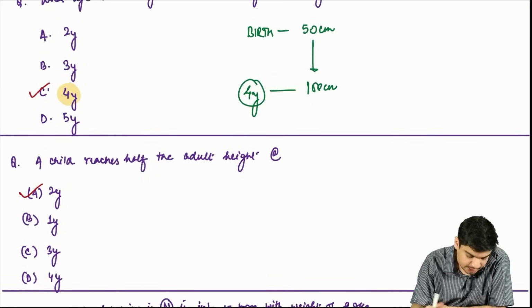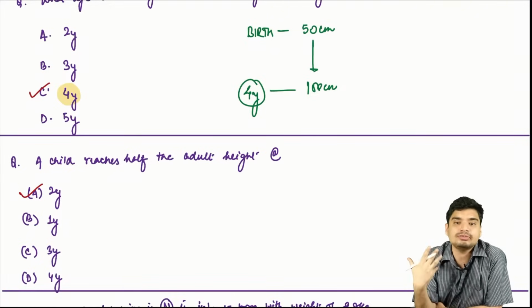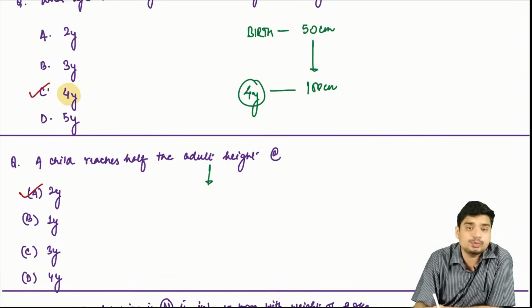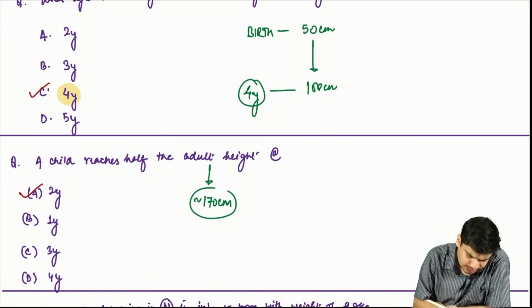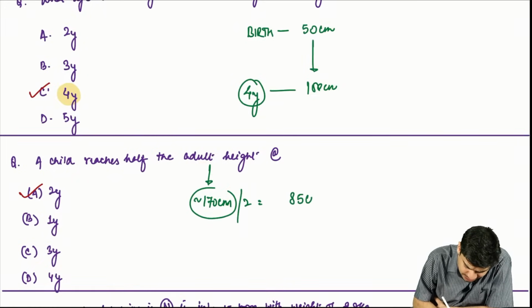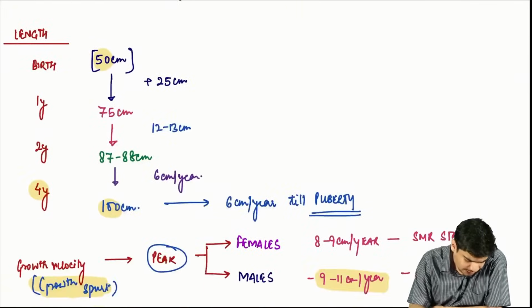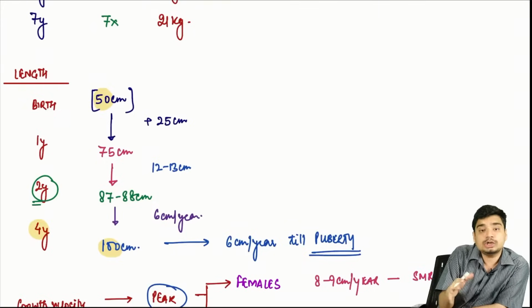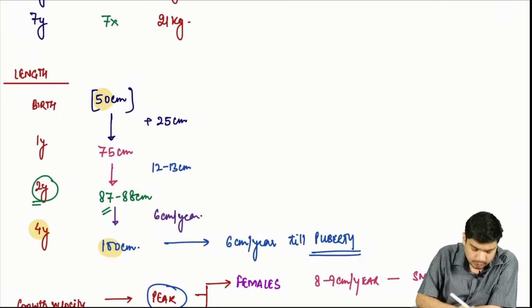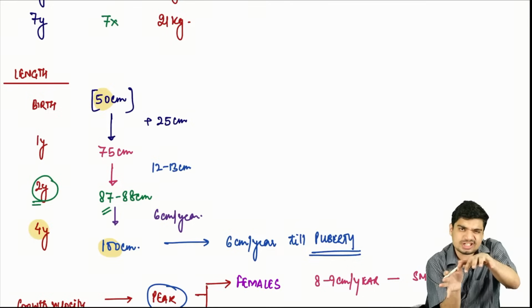Next question is a little better question. A child reaches half the adult height at. So adult height, if we take adult reference male or female, is approximately 170 centimeter. Adult is going to be approximately 170, 175 centimeter. So half of adult height is 85 centimeter. Now 85 centimeter was coming approximately at 2 years of age. At 2 years, you were approximately 87 to 88 centimeter. So 85 centimeter will come just prior to 2 years.